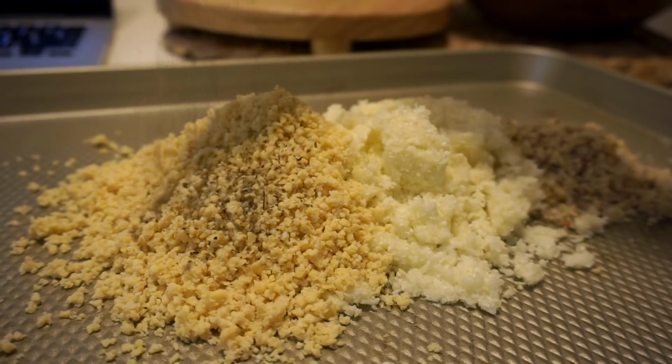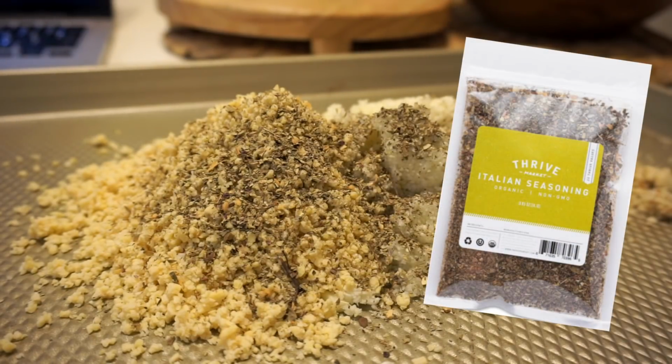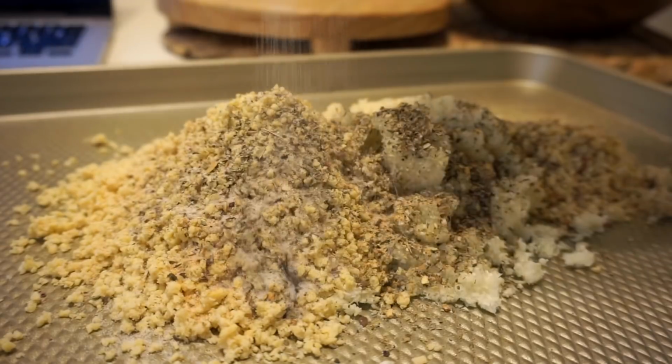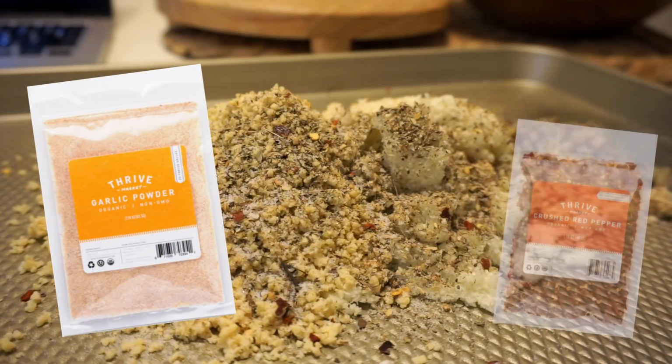Then I season this pretty generously with about a big heaping teaspoon of Italian seasoning. I get this one at Thrive Market because it's organic and it's way cheaper than at the regular grocery store that I shop at. And then I also sprinkle this with a very generous sprinkle of garlic powder, some salt, some pepper, and a little bit of red pepper flakes.